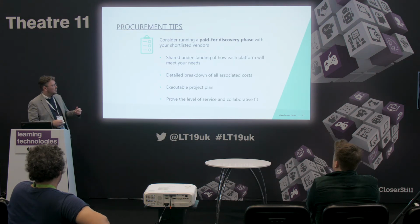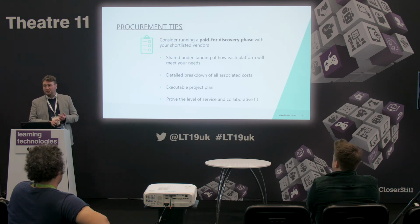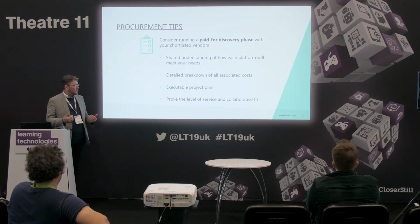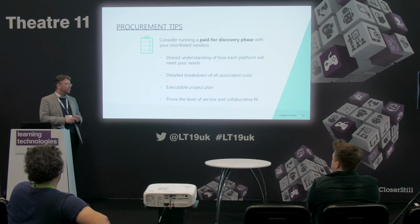And by the end of that process, you'll have a proper detailed breakdown of all of the associated costs and risks and actions that need to be taken to deliver that solution. You'll have an executable project plan that is realistic and not wishful thinking. And you'll have demonstrated to you the level of service and the collaborative fit with perhaps one, two, or three different vendors. And you'll be able to make a much more informed choice as to who's going to work for you and work well with you.